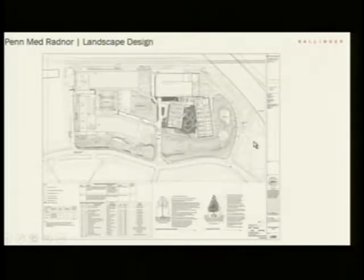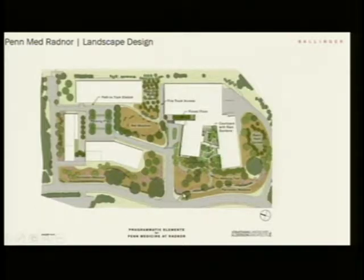Talk a little bit about the landscape design. This has been all reviewed with the Shade Tree Commission. As you know, we are replacing some trees that were taken down, so there will be quite a lot of new trees planted here, as well as the preservation of some real beautiful heritage trees. And all of these have been reviewed with Shade Tree. But just some of the concepts for that.